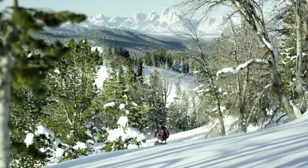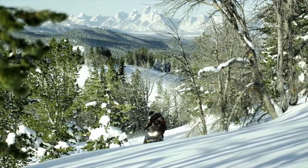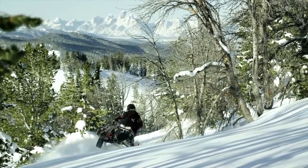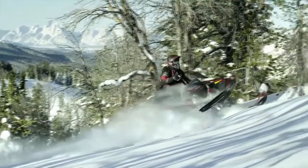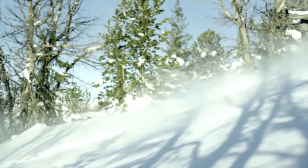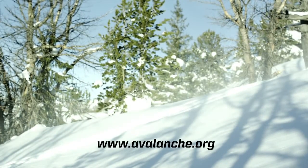Before riding in mountainous terrain, call or log on to your local avalanche advisory to get current weather and snow stability information. For more information about avalanche training and avalanche conditions, contact local law enforcement in your area or visit the American and Canadian online avalanche centers at www.avalanche.org.